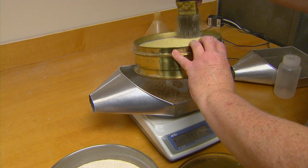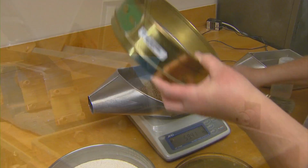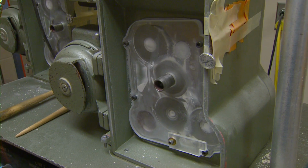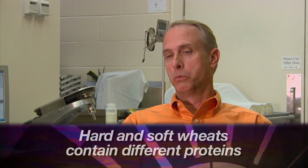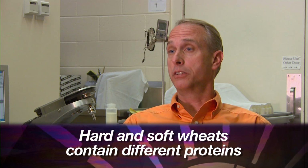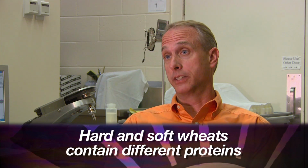Well, when we talk about the kind or the quality of protein, we break that down into about three categories. The first is what kind of dough properties can we achieve from a certain kind of protein, and that protein in wheat is really 80% gluten. So 80% of the protein is gluten.